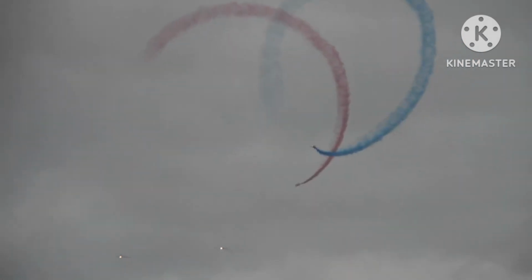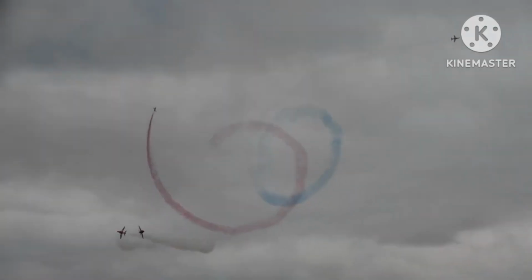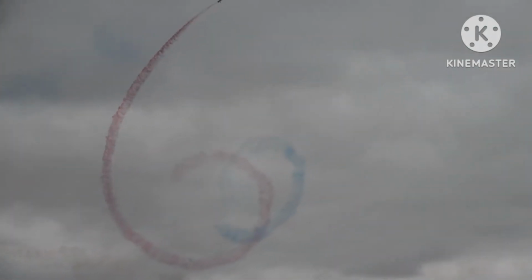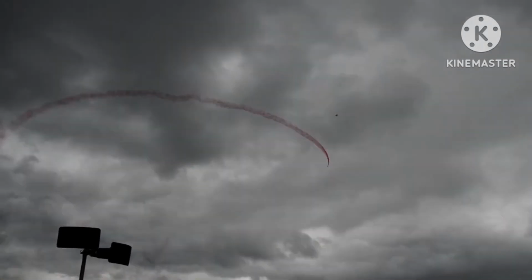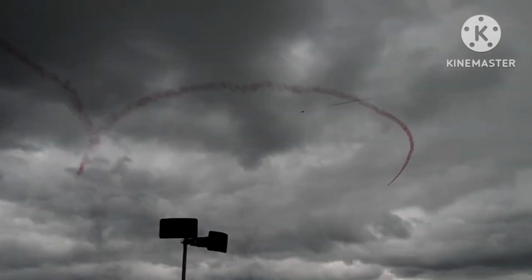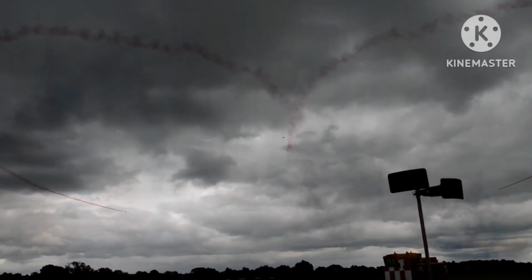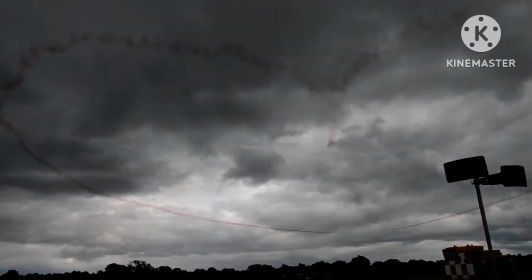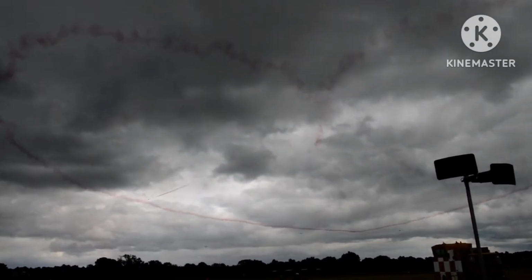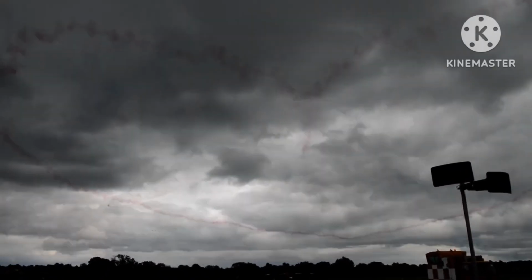Of our 60th anniversary. This is the anniversary break. And coming in from the top right hand side is Red 8, spearing the heart. Red 8 is Flight Lieutenant Richard Walker. Rich is in his second year on the team. He's a former Harrier pilot and also a former Typhoon pilot and qualified flying instructor on the Hawk T-Mark II.